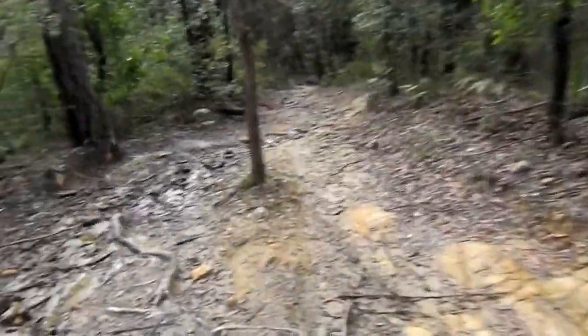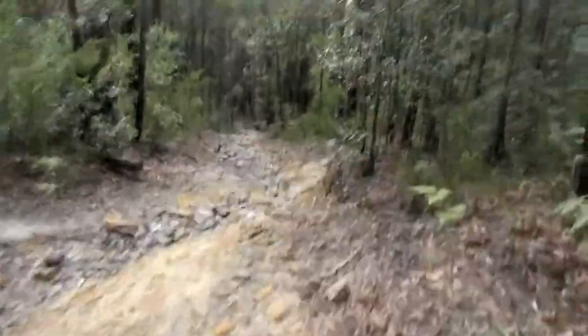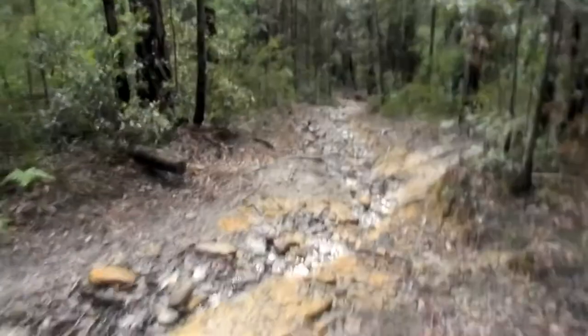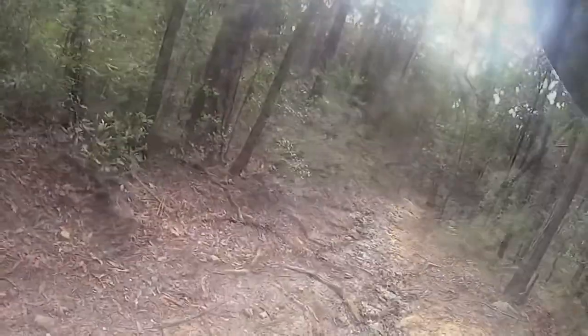As you can see, it's getting quite washed out here. Starts becoming a lot more difficult. It does get a little bit harder further down too, so I'm going to stop filming. I'll keep the shoulder cam on and keep going from here.